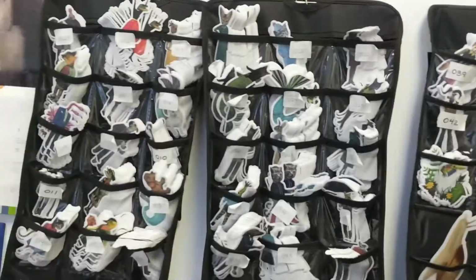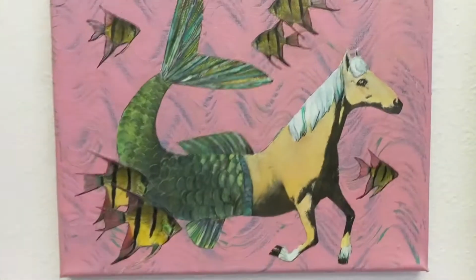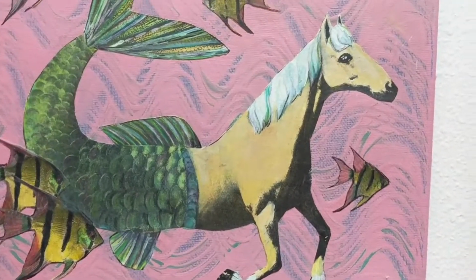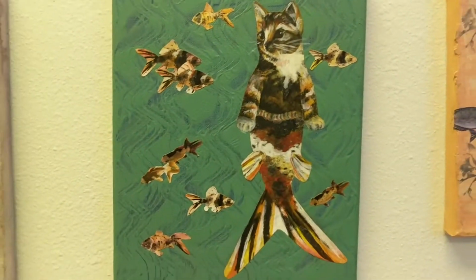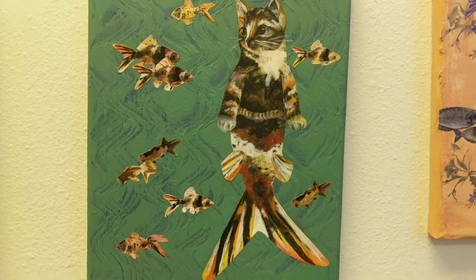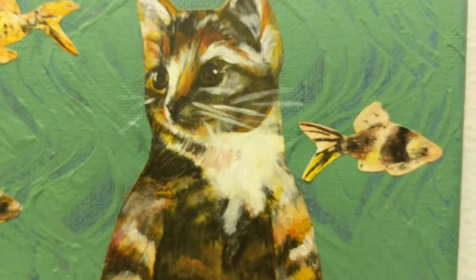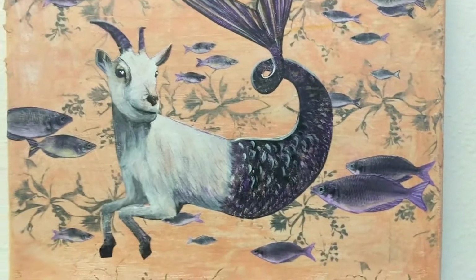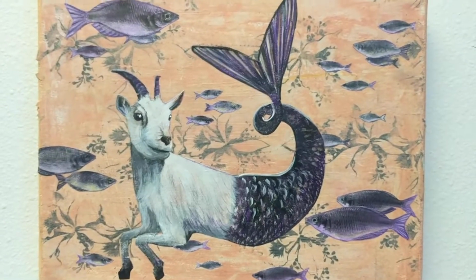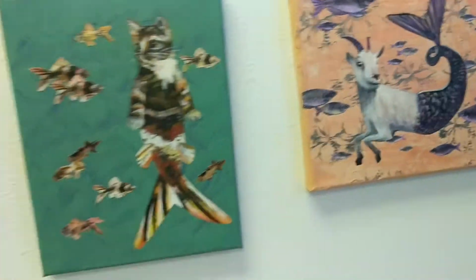So here's more stickers. I want to show you my new paintings that I made in the past month or so. I made 5 new mermaid paintings. This is a mermaid horse. I've made mermaid cats before, but this is an orange mermaid cat, and it's made out of koi fish. You can see. And then this one is a goat mermaid, which is also the, I don't know what it's called, not the mascot, but the thing for Capricorn, and I'm a Capricorn.